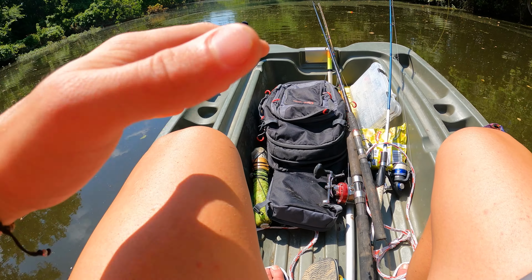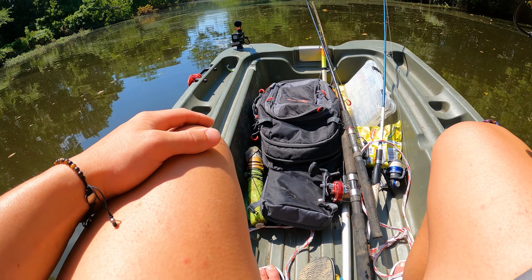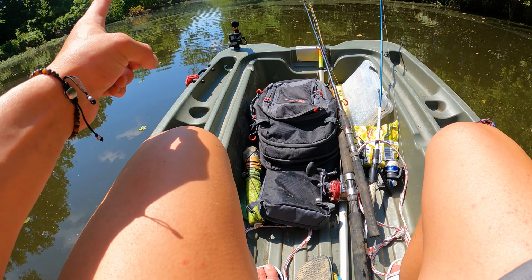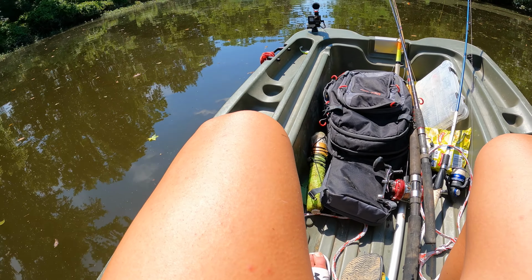I went down the bayou and just absolutely nothing but a little spotted gar. I went the other way from where I launched and I've already seen two big ones. One of those two big ones is on the end of my line. So I'm gonna see if I can show y'all this fish real quick before I set the hook on it. Oh my gosh, I'm so nervous.